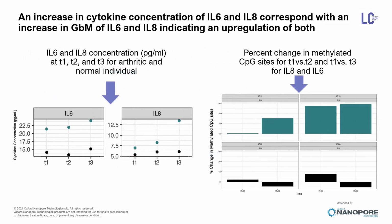Regarding IL-6 and IL-8, the figure on the left illustrates their individual cytokine concentrations at all 3 blood draws for both individuals. And here we can see after glutamate consumption, there is an increase in cytokine concentration for the arthritic individual, while we did not see this increase in the normal individual.